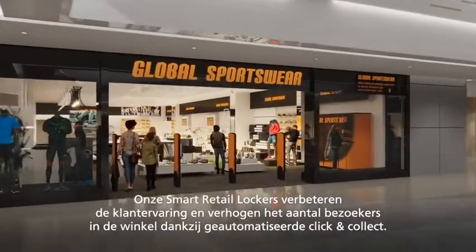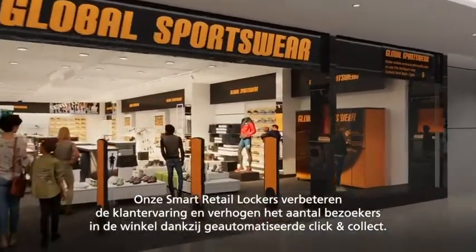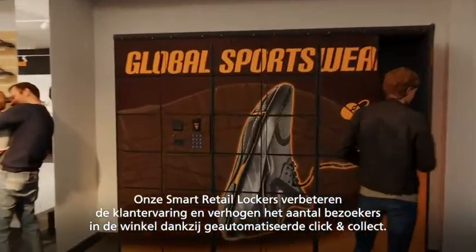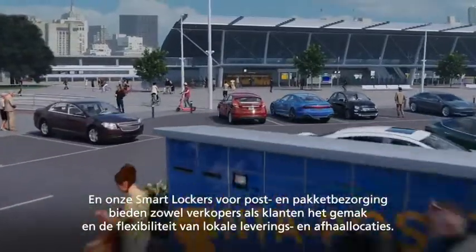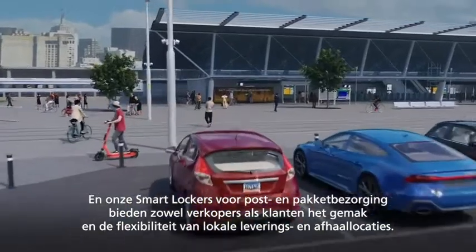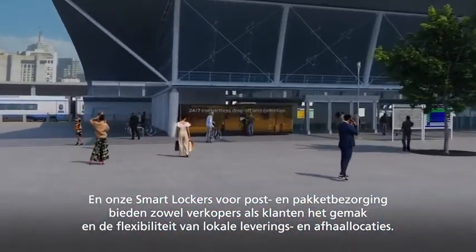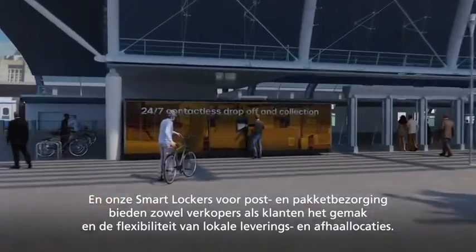Our retail smart lockers improve the customer experience and increase store footfall by automating click and collect. And our postal and parcel delivery lockers provide convenience and flexibility for both vendors and customers by offering localized delivery and collection locations.